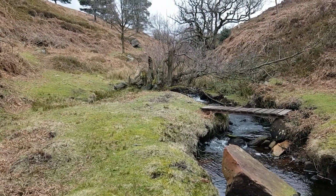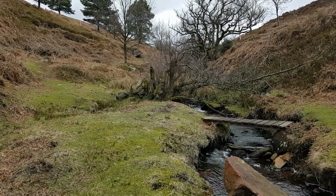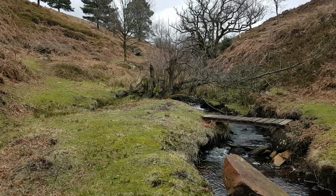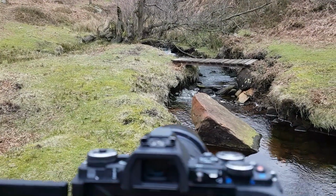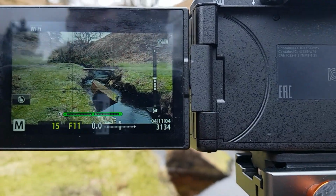Another little bridge going across there. And we got that fallen tree behind it. Looks like it's died at some point, rotted away from the bottom, possibly being cut down as well. And that's just laid across. Nice bubbling water as we're coming through, bit of white water, and then that rock is the foreground interest. So on the back of the camera, that's what we've got.